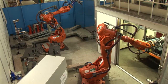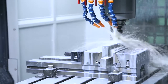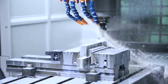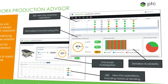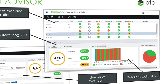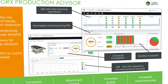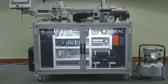With unified connectivity to disparate factory assets and business systems, ThingWorx Production Advisor brings a new level of visibility and flexibility into production performance monitoring and issue detection. Built on the ThingWorx IoT platform, this powerful app helps companies make decisions quickly by connecting and unifying different sources of internal and external data to deliver unified connectivity and real-time issue identification in a role-based view specifically designed for your plant managers and teams.